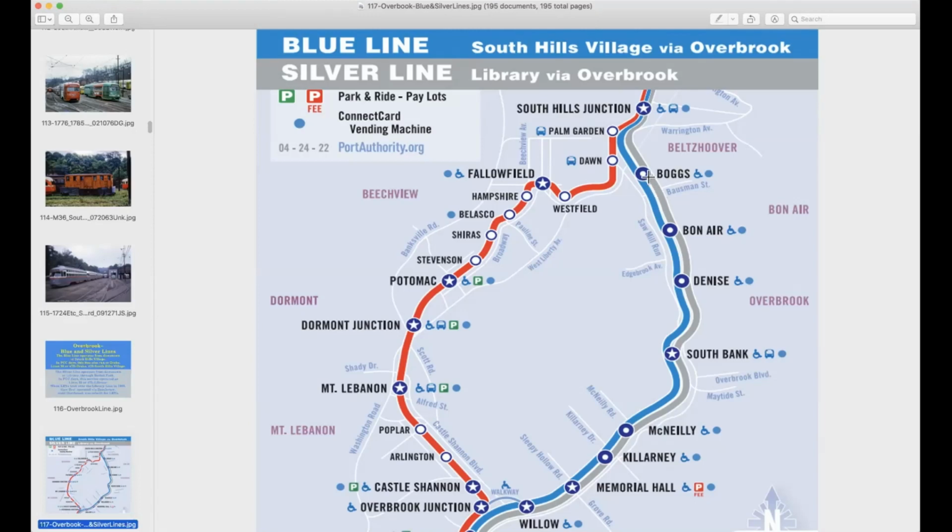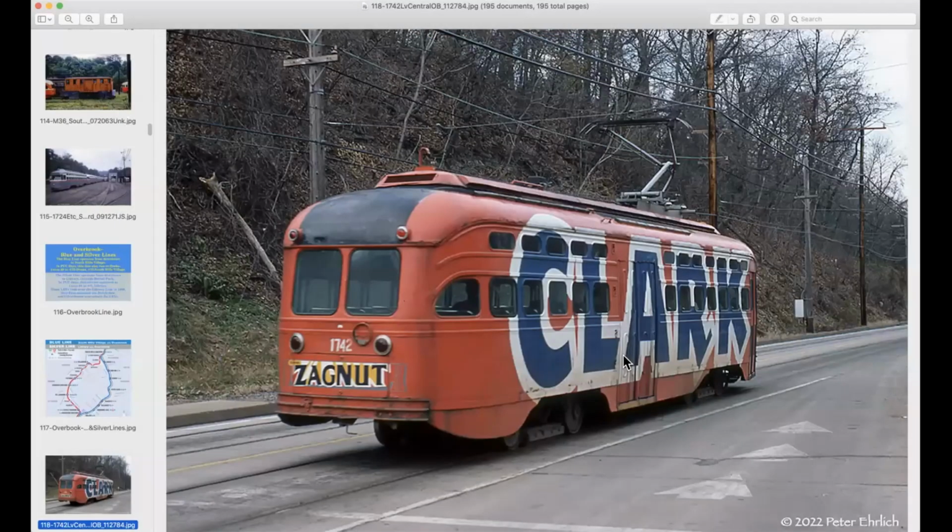Glenbury's up here, Bonair, Smith's stop is around here, Ansonia Trestle is around here where the line crosses busy Pittsburgh Road 51, and so forth all the way up to Castle Shannon. For about a quarter mile, the Overbrook line shares the South Busway.